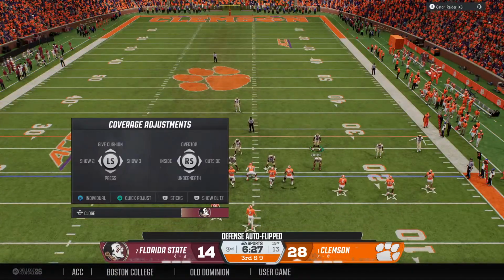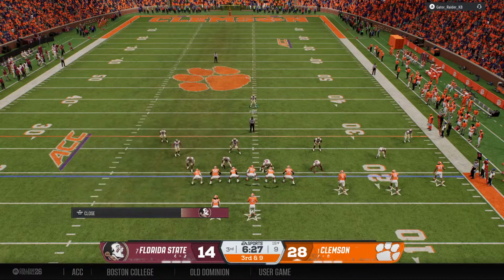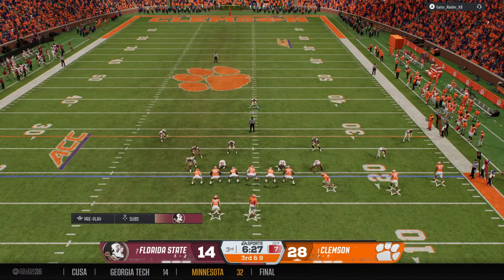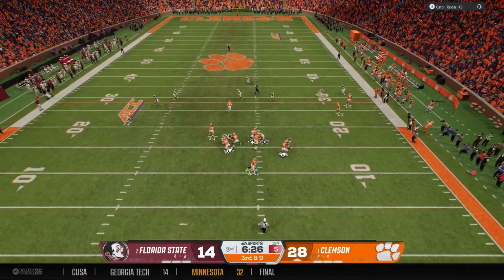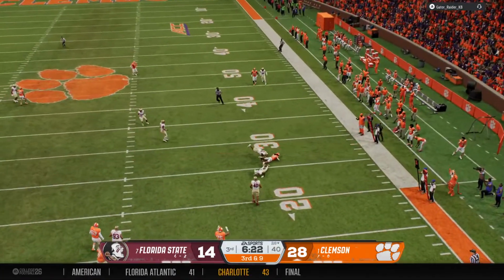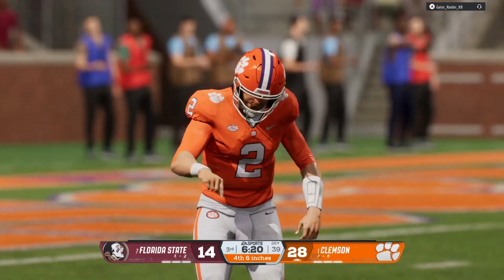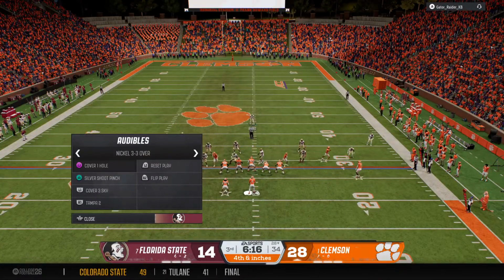Not going to be easy here. Backed up, a long way to go for a first down. The pre-snap motion from the offense. On 3rd down, he drops to throw. He lets it go. Oh, he makes the catch. They make the stop just short of the marker. It's going to be 4th down and inches.